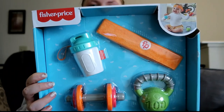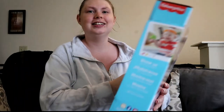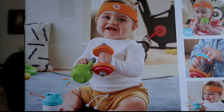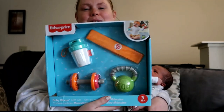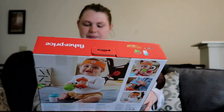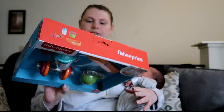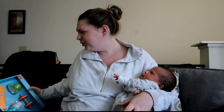So first I got this. It's got rattlers and teethers. I thought it was so cute. It's got a rattle and a teether and stuff, is what it said. So it just looks like little gym equipment. I thought that was so cute.